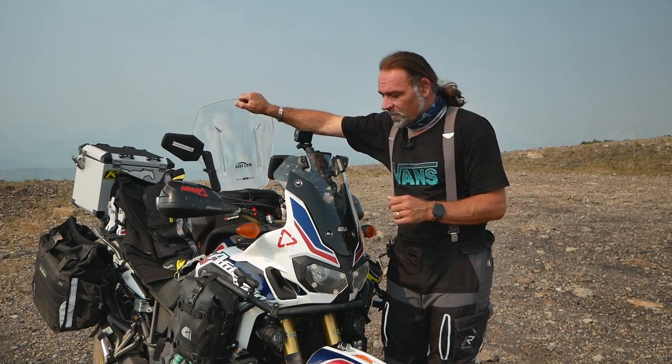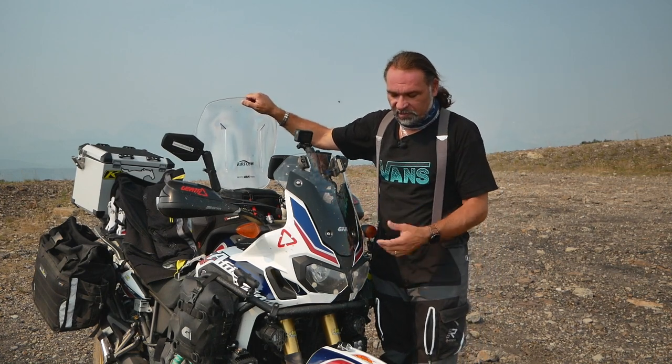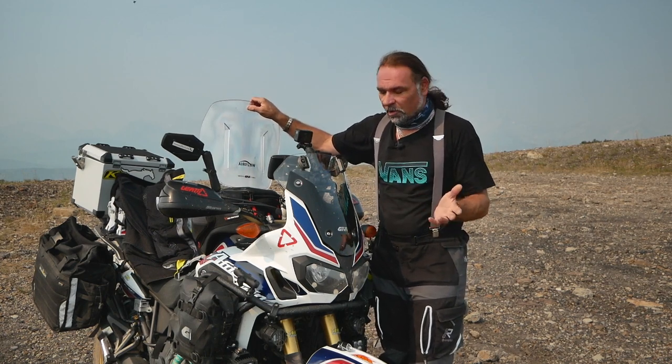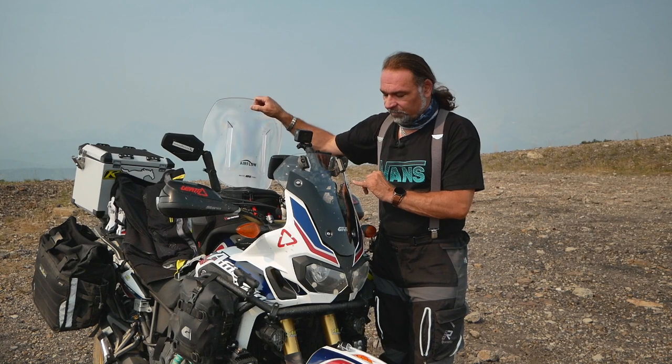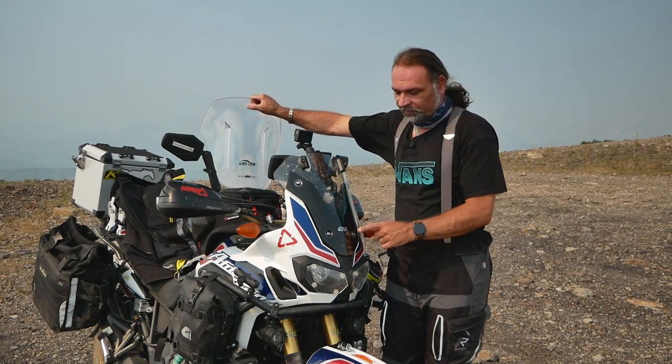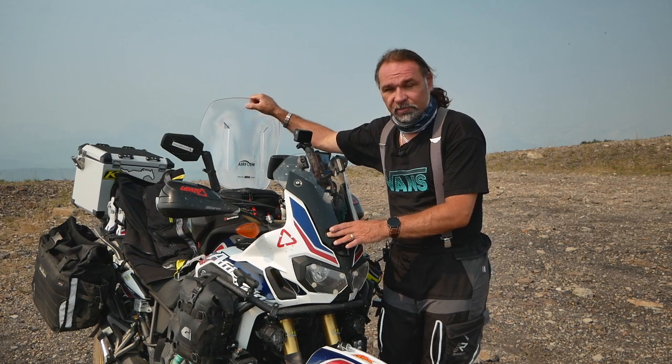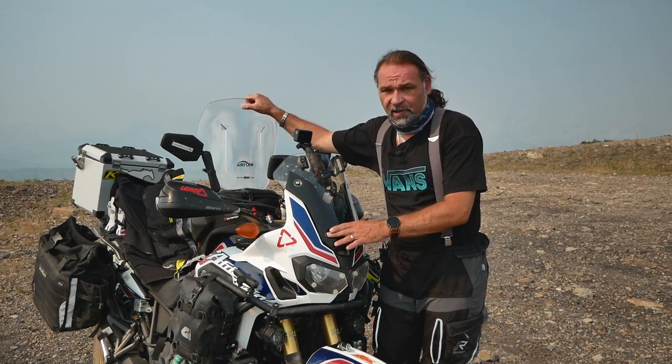So basically, to change your screen on the Africa Twin, this is a 2017, it's pretty similar to all of them, I would guess. You undo the top ones, of course, and then you just loosen up the bottom. Remember, just loosen them up. Don't take the screw out of there. You don't want to do that.